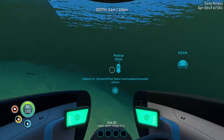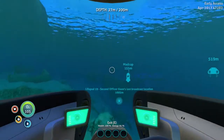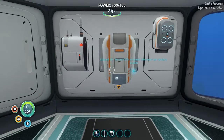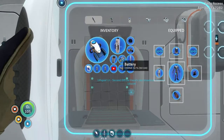Okay, back to the Madcap base. And I will be right back when we're about to build the propulsion cannon. Okay, we are back, and I just filled up my food and water. We're about to make the propulsion cannon, which requires advanced wiring kit, battery, titanium. I took the battery out of my something, and it's got 90%. We're going to use that one, and when it builds the tool, it's going to come with a 100% charged battery. If I had a 0% one, that's what I'd use, but I charged them up already.